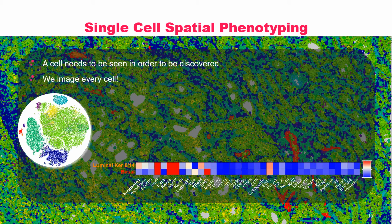So the take-home message here is that a cell needs to be seen in order to be discovered. Every cell matters and context matters. Even rare cells or underappreciated cells could be shown to be biologically and even clinically relevant. And that's the beauty of Codex, this unbiased discovery capability at a single-cell level.